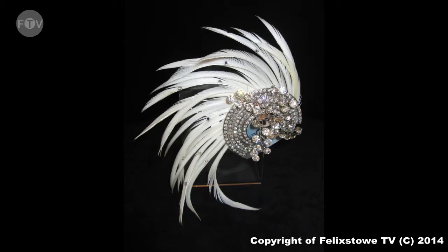Now this is a piece that isn't a real diamond, but I like it anyway, and you can purchase that from the Jewellery Box in Felixstowe. It's a hair comb, based on the Great Gatsby 1930s image. So if you had a vintage wedding that was going back to the 1930s, you might consider having that in your hair as a bride or even a guest or a bridesmaid. It is so ornate.